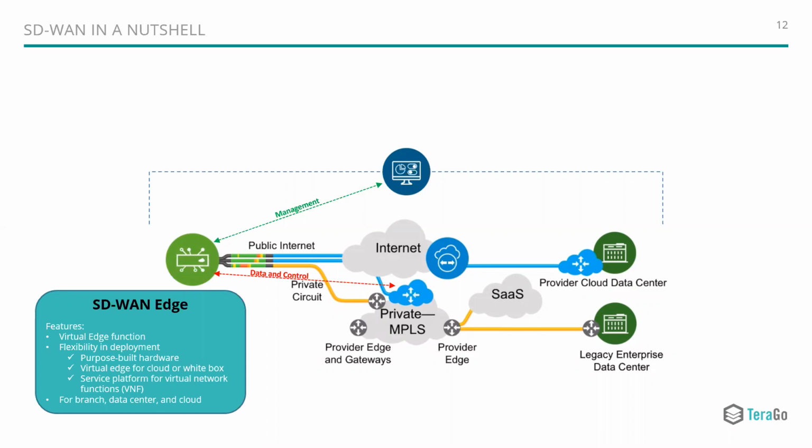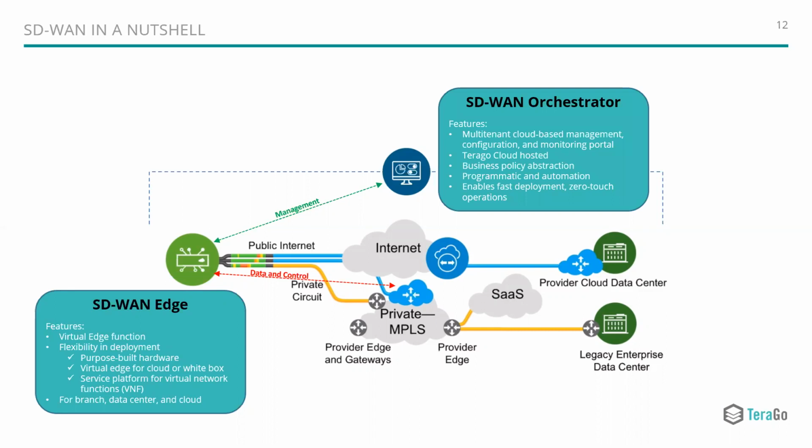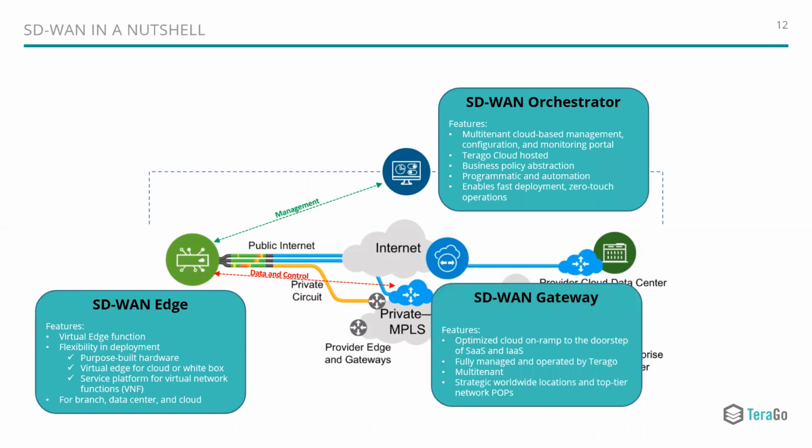VeloCloud edges give you flexibility when deploying. We can give you purpose-built hardware or virtual edge devices with designs for the branch, the data center, and the cloud. The orchestrator is a cloud-based management system that provides business policy abstraction and automation, and enables fast deployment and zero-touch operations. And the gateways provide optimized cloud on-ramps for software as a service and infrastructure as a service, and they're fully managed and operated by TGO.